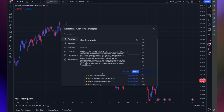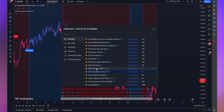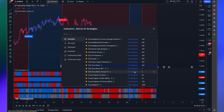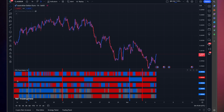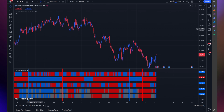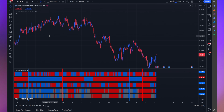So the overlay is very similar to, okay, the trend meter oscillator, right? So let's put it on again. Boom. Okay, so as you guys can see here, if we turn this off, this is the oscillator version of the trend meter, which you can use in confluence with your strategy. So for example, if your strategy is support and resistance, while this is blue, you can make your support, okay, and you're only going to be looking for buys, support level buys.